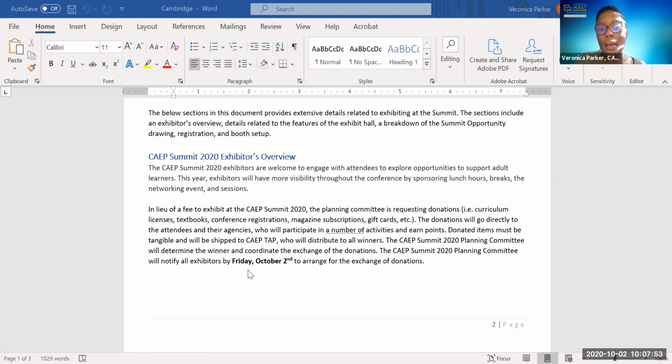So this year, instead of paying a fee to exhibit, the request was to provide donations that will go directly to the attendees. So attendees will be participating in an opportunity drawing where they will be receiving points by participating in activities. So for example, if an attendee attends the plenary address and they're checked off for the plenary address, then they will receive, for example, 500 points that will go into their bank.